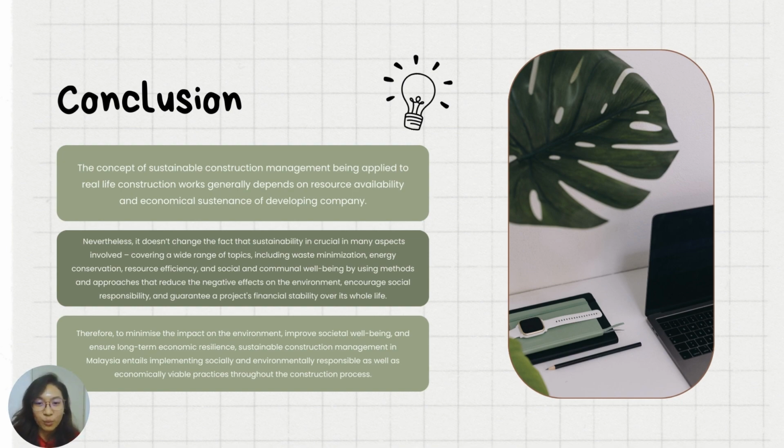This involves covering a wide range of topics, such as waste minimization, energy conservation, resource efficiency, and social and communal well-being. Well, these are done by using methods and approaches that reduce the negative effects on the environment, as well as encouraging social responsibility and guaranteeing a project's financial stability over its whole life. Therefore, in order to minimize these impacts on the environment, as well as improve social well-being and ensure long-term economic resilience, sustainable construction management in Malaysia entails implementing social and environmental responsibilities, as well as economical and viable practices throughout the construction process. Now, to explain a little bit, it's not on the slide.